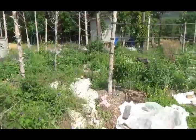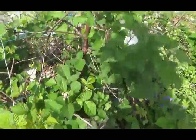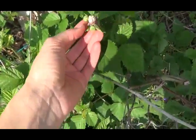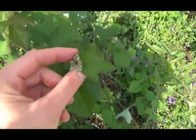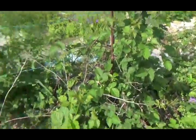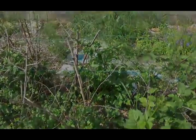The blackberries are producing flowers. Well, that's odd. What happened to that? Oh, okay, that's a flower that's just opened, I guess. Anyway, here's a normal looking flower with a berry and a teeny tiny baby berry. So those are my blackberries. It'll be interesting to see how they do this year because I refuse to water these. We'll see how well the mulch does.